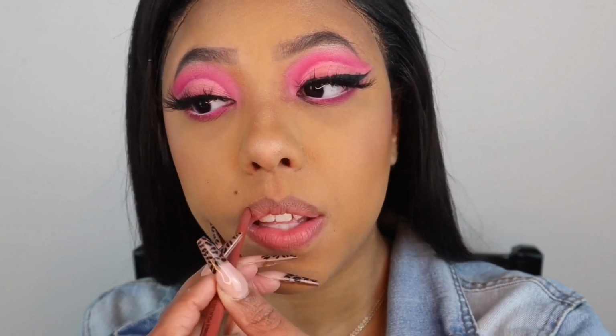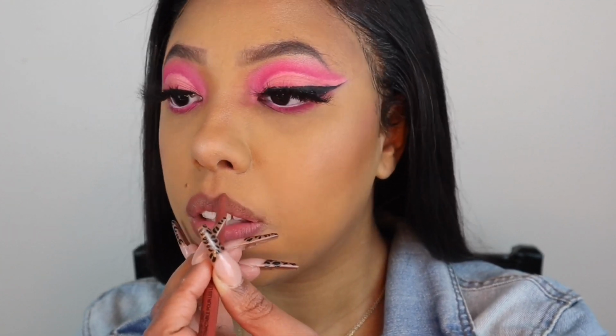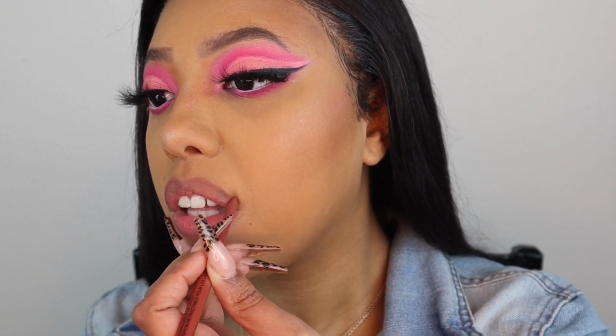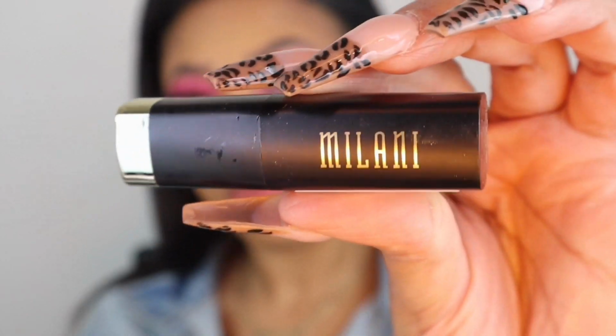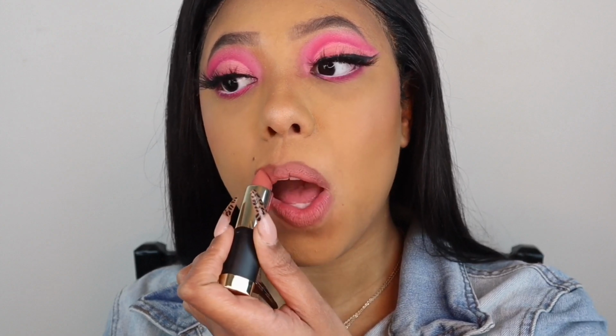and then moving on to my lips last, I'm going to be using the NYX retractable lip liner in the color Sand Beige, and I'm basically just going to be overlining my top lip a bit. And then I'm going to be using the Milani lipstick in the shade I Am Smart. So yeah guys, that pretty much finishes up the look.